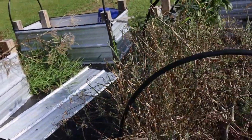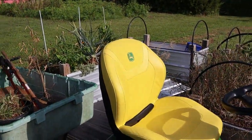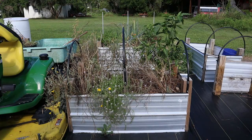Alright, before we get started, I'm going to go put a trail cam on that fruit tree because I just don't trust her. I'm afraid she'll probably poison it or something. I mean, that's how bad it is.